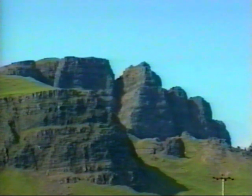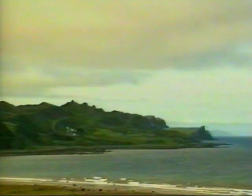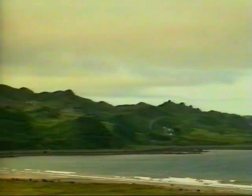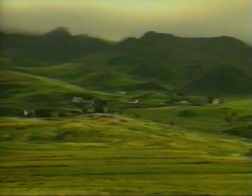On the Staffin Road is the jagged ridge of Storr. This 160 foot high obelisk-like rock is known as the Old Man of Storr. The weather and sky can vary, and within a few miles thick clouds can surround the mountains, while coastal areas bask in sunshine.